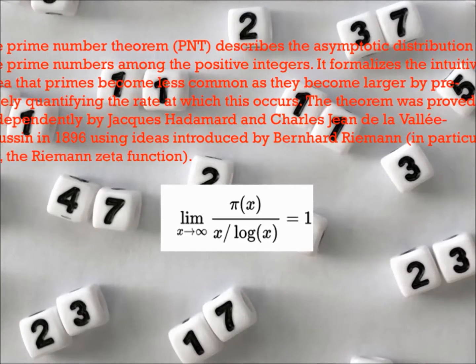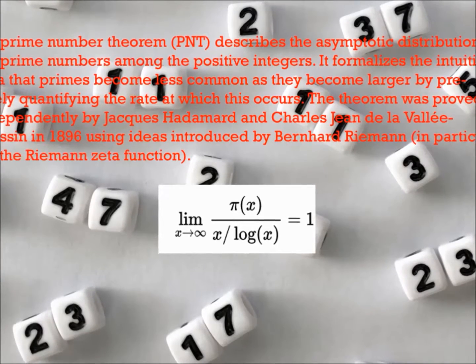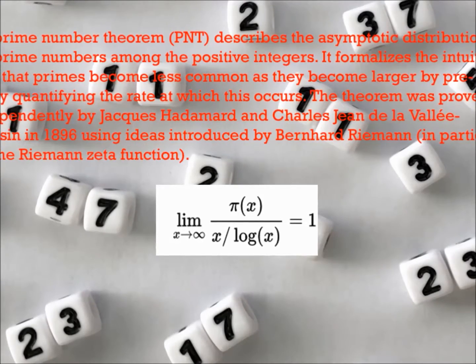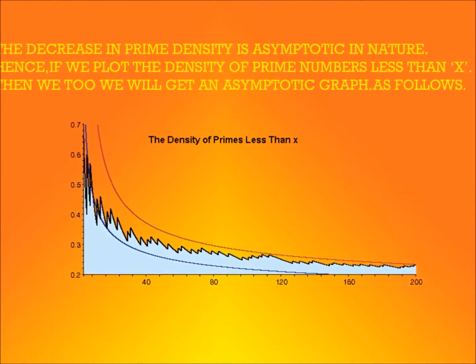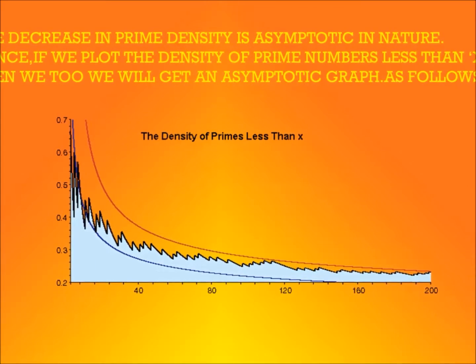According to this theorem, although the density of prime numbers goes on decreasing, it will never be non-existent, as it will follow an asymptotic decline. That is, although it goes on decreasing, it never reaches or touches the line 0. This is the general statement of the prime number theorem. And the graph of the prime number theorem is also an asymptotic one.